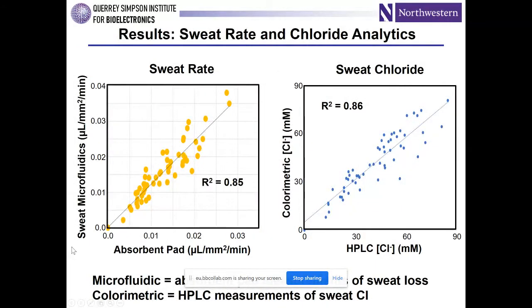So you can compare the results obtained from a patch like this to conventional approaches for measuring sweat loss, absorbent pads, for example. Lines up pretty well. There's some variability. This is biology, so it's not precise, but you get a very good correlation, R-squared value about 0.85. You can also do colorimetric compared to HPLC evaluations of chloride concentration, something we're focusing on because of this CF screening application I mentioned to you before.